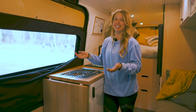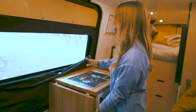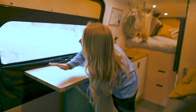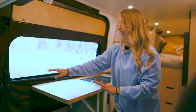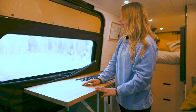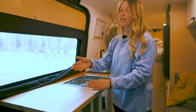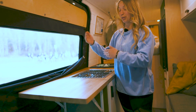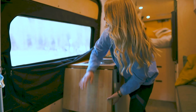So this is my kitchen, and this is a Dometic cooktop. For me, it was really important to be able to cook while being able to look outside. So I have this, and here I can still go outside. I have just a little bit of space here. If it's winter, I still have my window that I can look outside. And of course in summer, the door is completely open. It's fantastic to be able to look outside while I'm cooking, cutting my vegetables.